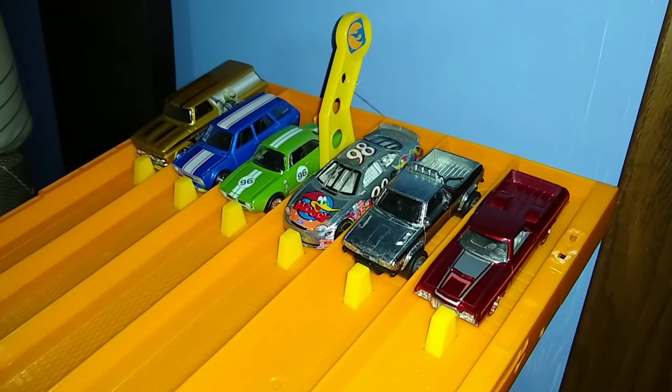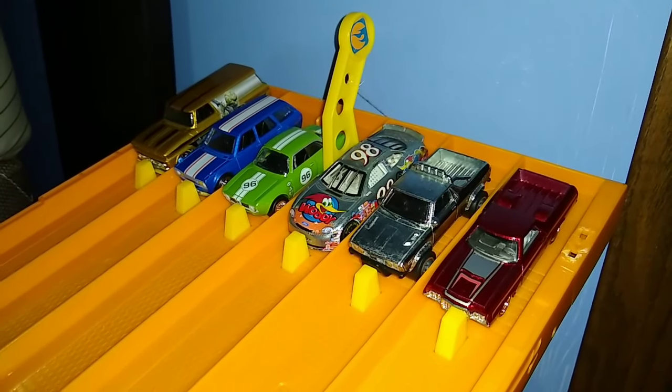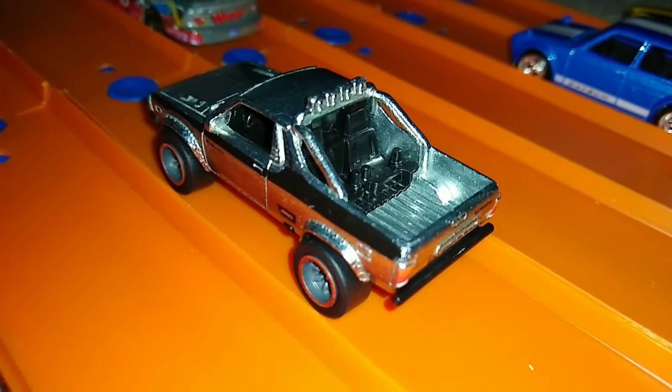We're down to the second to the last group. Let's see who wins this. Winner, lane 2. Subaru Brat. And its Zamac finish.